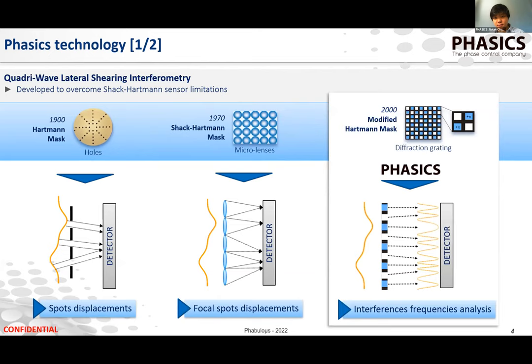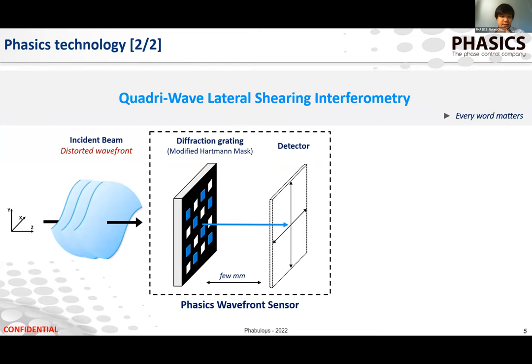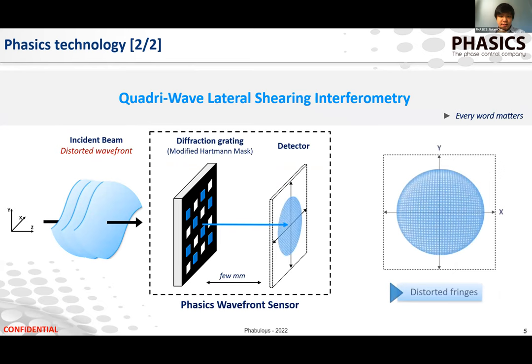So how it works is that when we send in the light from outside, we go through the diffraction grating first. That will diffract the beam into four replicas, which are the first orders of diffraction along the X and Y axis. And on the detector, we'll then have the sum of these four orders. Actually, it is designed so that there's only a few millimeters between the diffraction grating and the detector, and the different orders of diffraction are sheared by an amount so that on the sensor, all the replicas sum with each other on the same area. So we see here a matrix or an array of spots which correspond to the interference pattern.